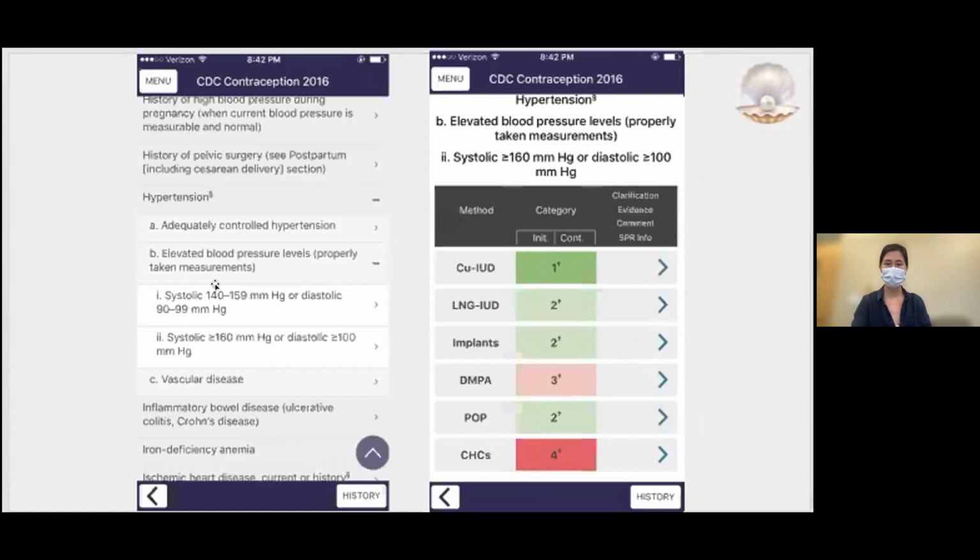So if you've got a patient who's got more like uncontrolled hypertension, and they also have a definition for that to make it a little bit less vague, so maybe somebody systolic greater than 160 or diastolic over 100, then combined hormonal contraception is a 4. Which is a stop in the sense that the cons probably outweigh the pros, or unacceptable health risk is what the CDC calls that. Okay. Do you happen to know why transplant's a contraindication? I don't. I don't either. Yeah, that's a great question.